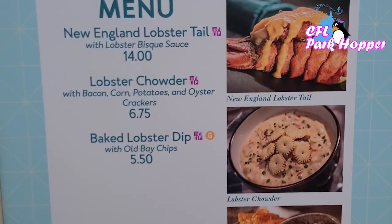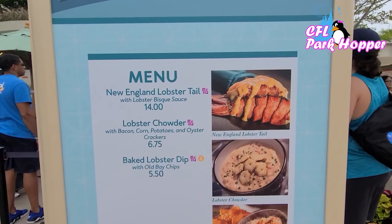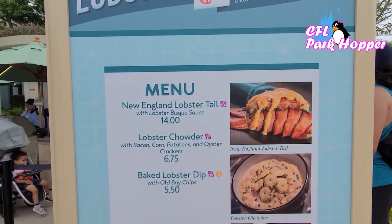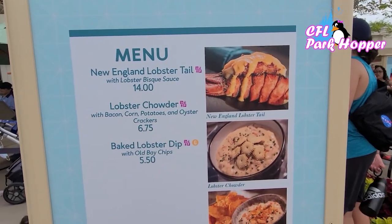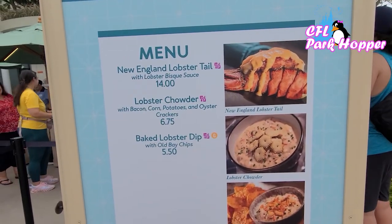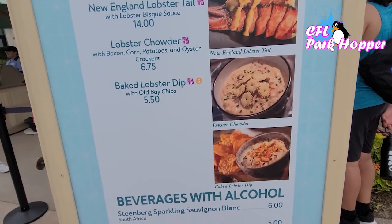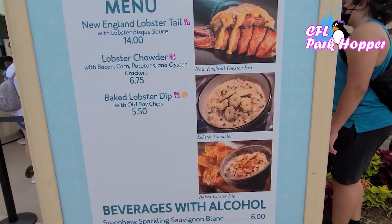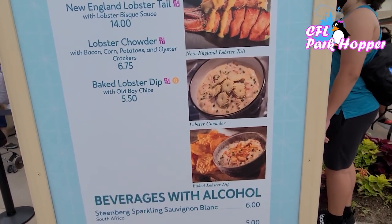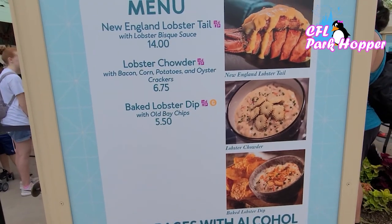All right, here's the pictures at the Lobster Landing booth. So they have this awesome looking lobster tail. And for $14, I know it seems expensive, but it's actually a really good sized lobster tail. I've seen people with it. They also have a really good looking lobster chowder, which I think is delicious for fall. Definitely a fall flavor. But I'm actually going to try today this baked lobster dip because I've been looking at this and this just looks delicious to me. So this also screams some fall flavor. So let's get tasting with this. And then next up, we're going to try some mac and cheese.